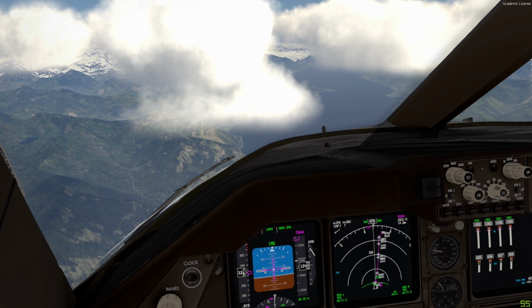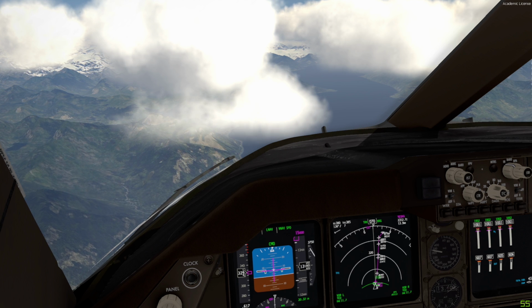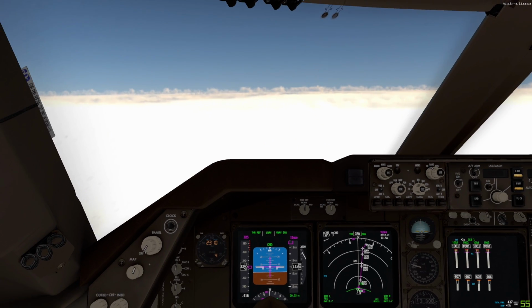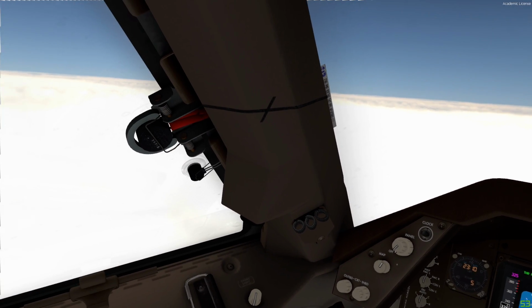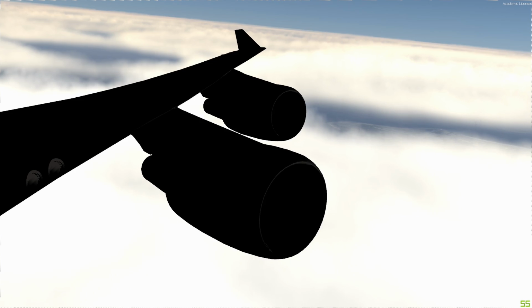Just before we transition there to the dashcam view, or GoPro view. Oops, and the weather's just randomly changed. Active Sky Beta doing its best thing. And we've got the black textures again.